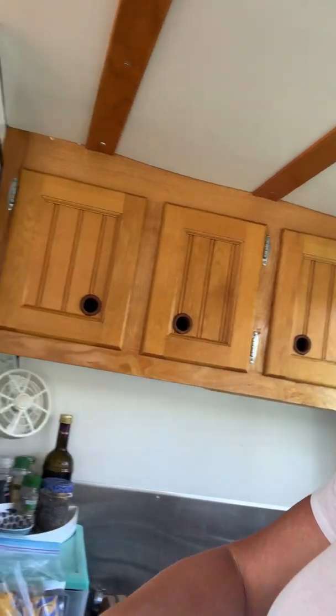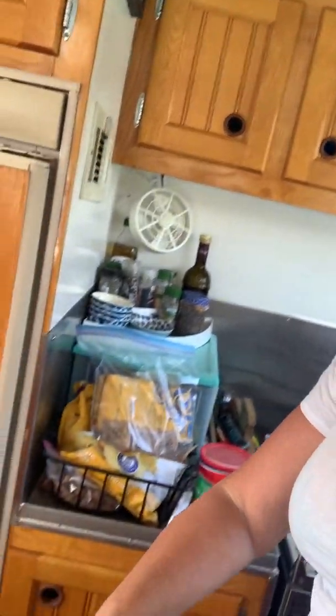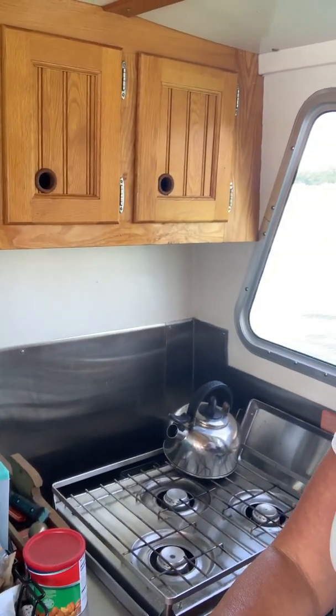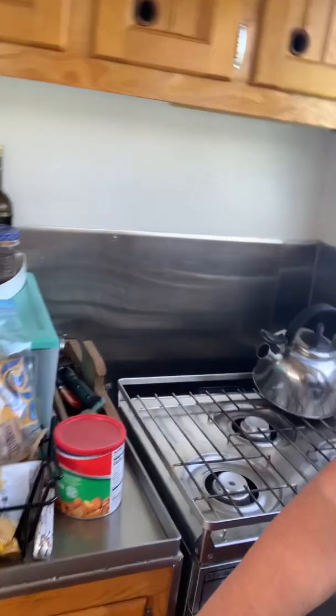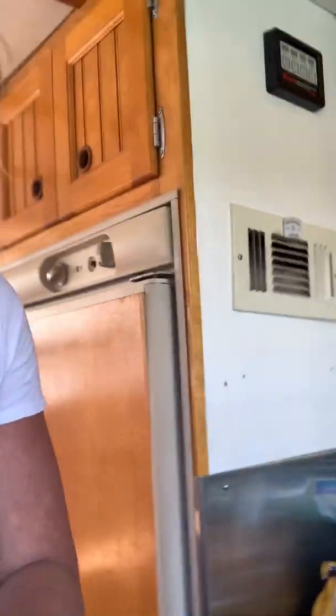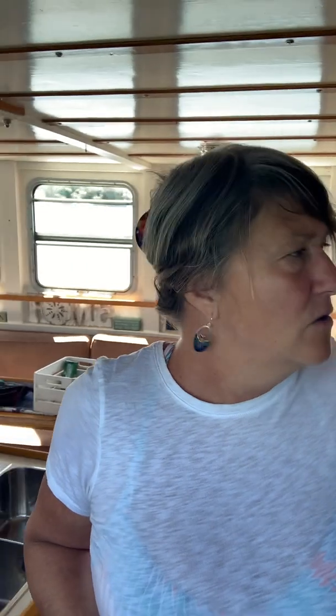I have lots of cabinetry, both up and down, and then we have this awesome stove. It's propane, and actually, let's see if I can do it. I don't know why I didn't turn this around, but it has an oven as well. And I've actually baked a quiche in there. I haven't baked cookies because I try to stay away from cookies and stuff like that. But hey, you know, you can bake a lot.